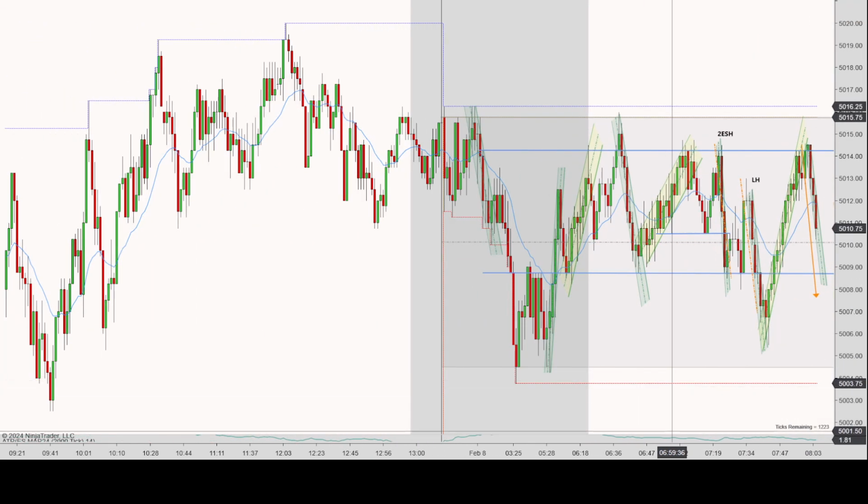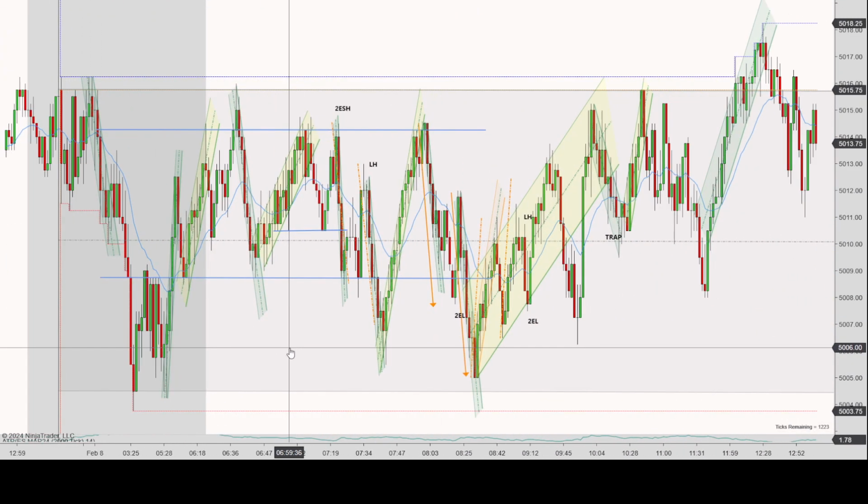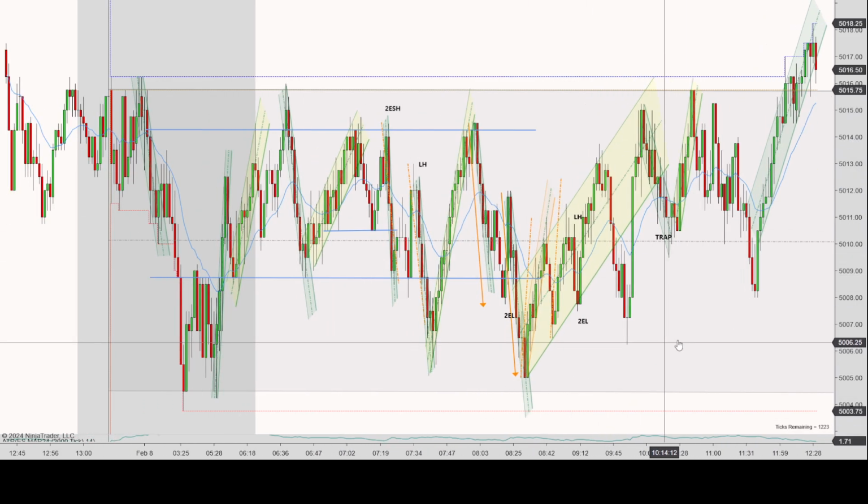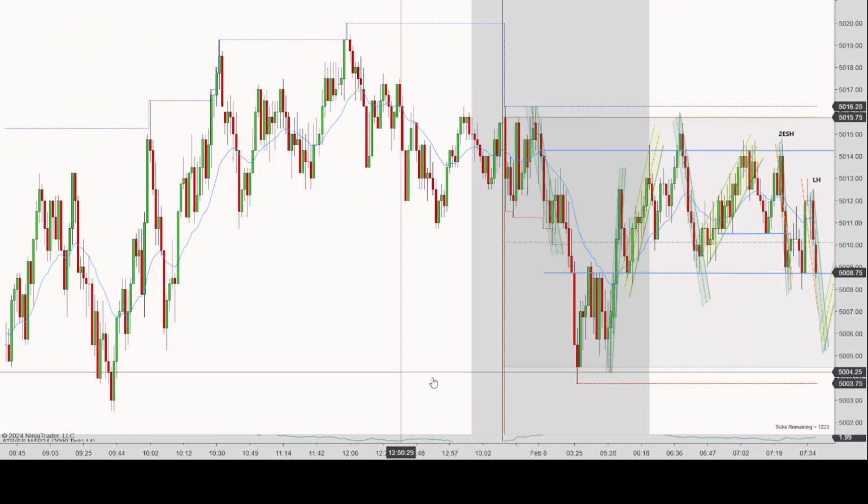I'm going to go into the setups now. Also, I was playing with a bunch of trading ranges and support and resistances, and it had some consistencies at the tops at certain times of the day, then it kind of fell out. So it was challenging to find setups today.